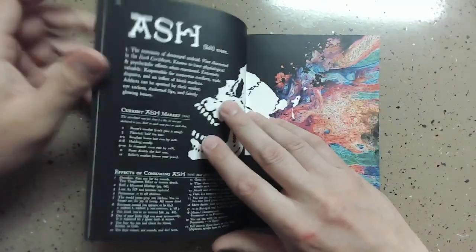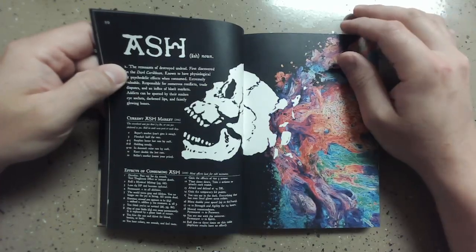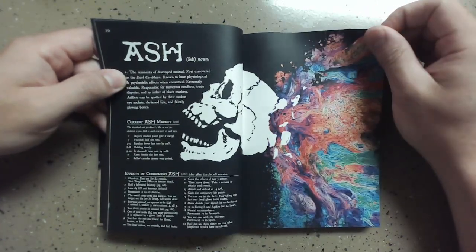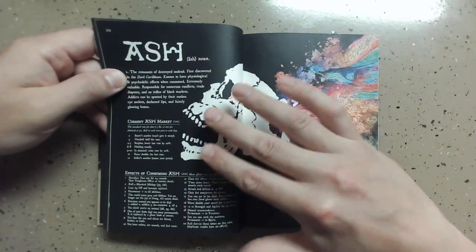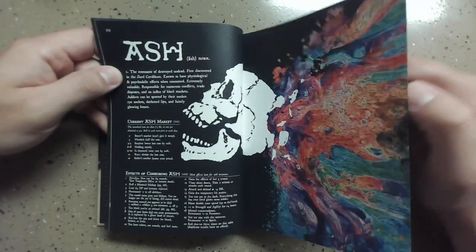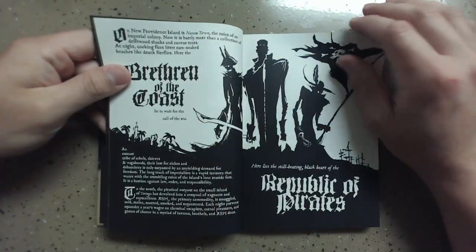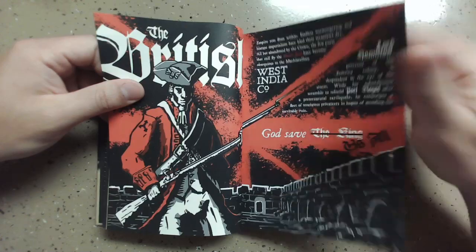So I think this is one of the mechanically related tables. It's not just for world building content, but it has some kind of relation to the mechanics. Then we go through a few more world building pages.